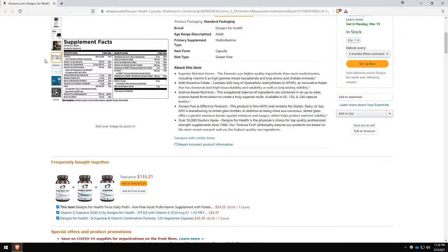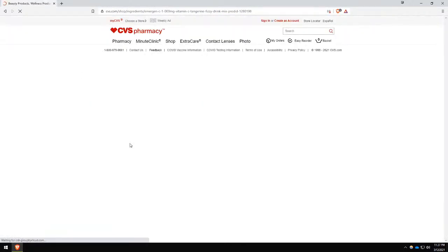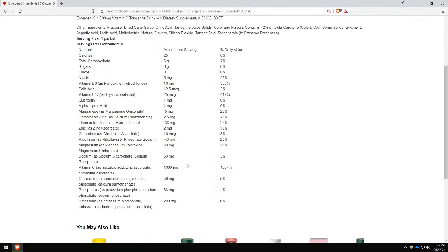Oh, you want me to look at your vitamin C mixable drink? Okay, hold on. It's Emergency from CVS. I don't even have to look at it. I can tell you it's garbage. But I'll bring it up. Oh yeah. Folic acid, cyanocobalamin, so cheap B12. Hey, at least they use riboflavin 5-phosphate.